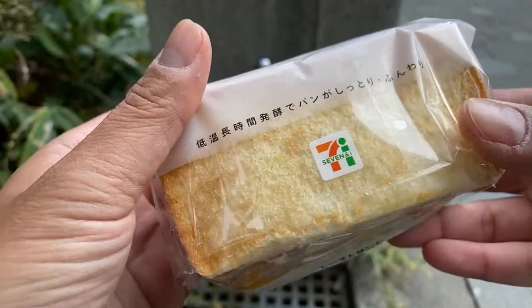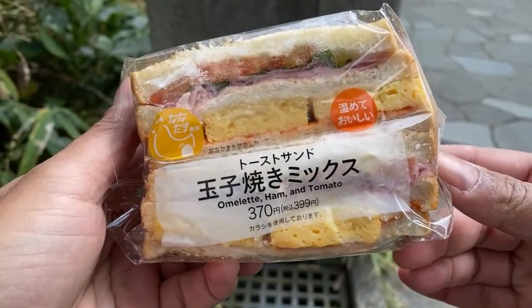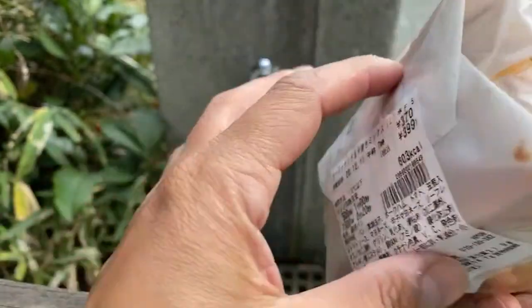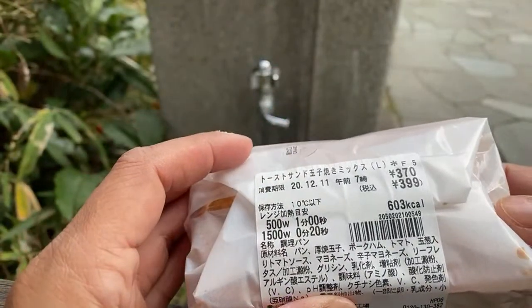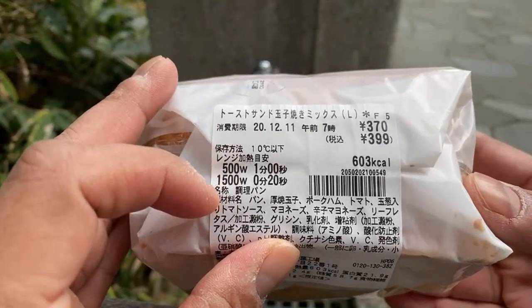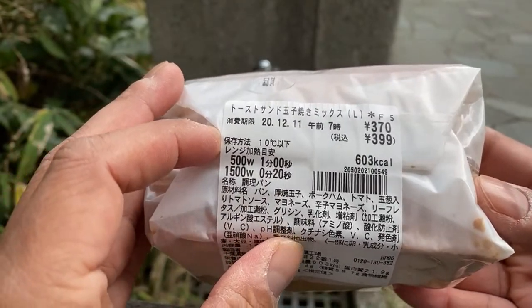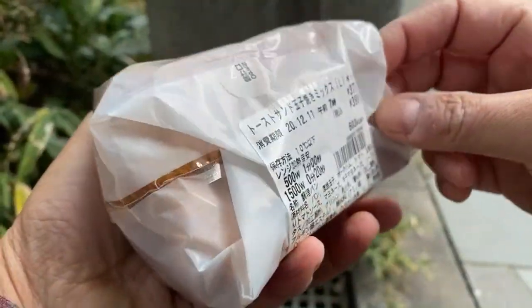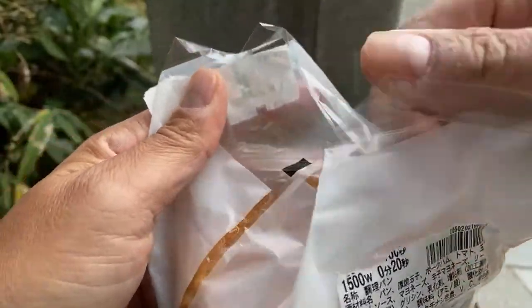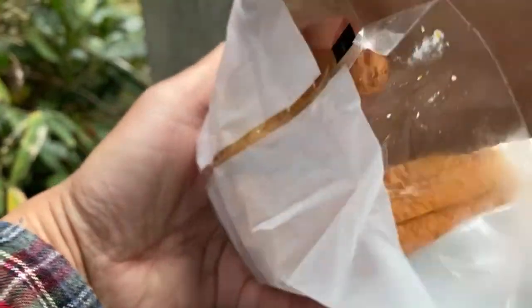Made by 7-Eleven, 7 and I, which is the name of the group that owns 7-Eleven here in Japan and the United States, because Japan's 7-Eleven now owns the 7-Eleven in the United States, which, oh my gosh. That's a lot of calories. So it tells you here, 1 minute at 500 watts or 20 seconds at 1500 watts. So it heats up pretty quick. This is like a 5,000 calorie lunch. Yeah, that's some hardcore calorie action going on there.